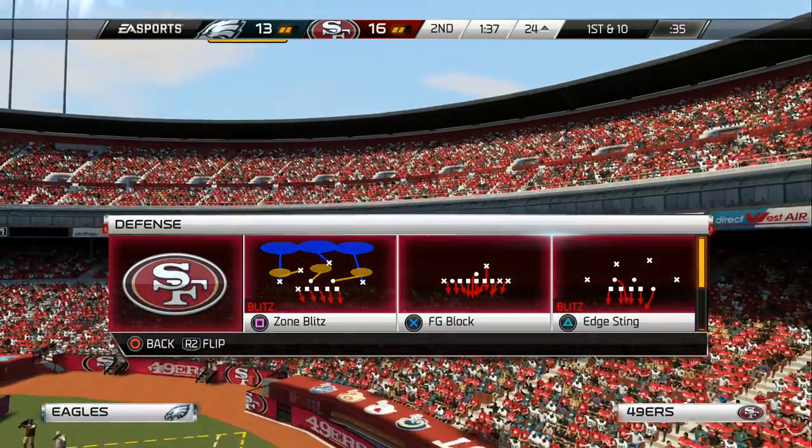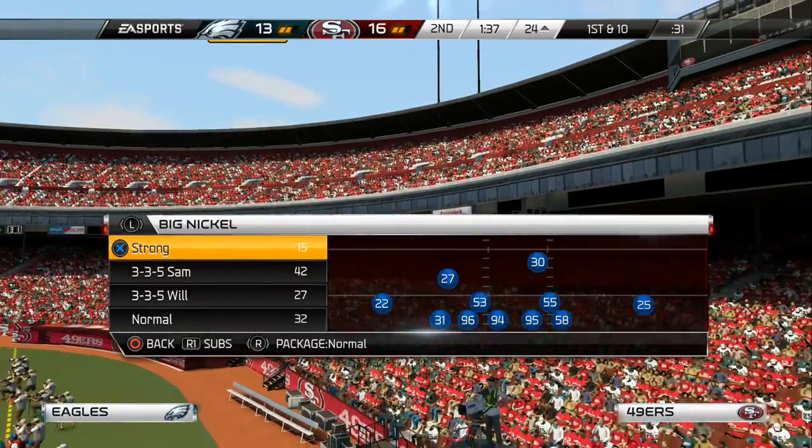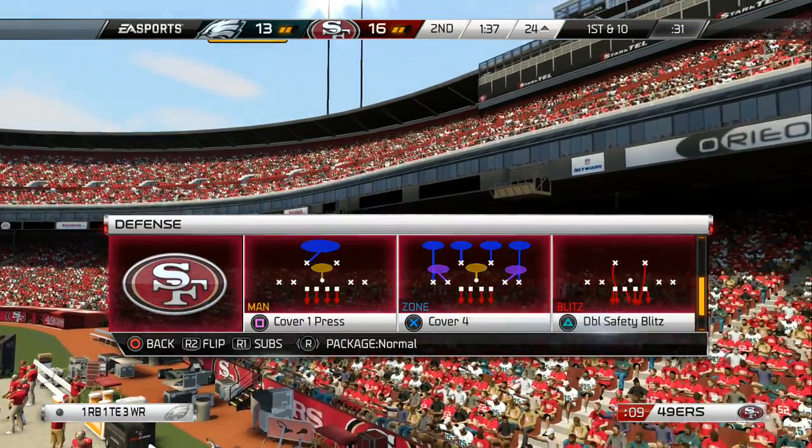How about that return by the return team? Good job, good blocking. Look at the speed of that guy running. They get the tackle from behind. They stop the touchdown.